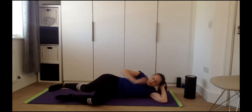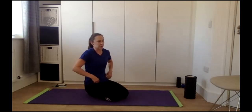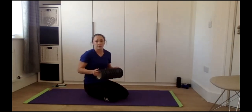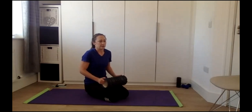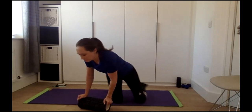Lovely. From there, we're going to go into some lat stretching. There are different ways we can do it. What I'm going to show you first is a way to release with a foam roller, because I find that very useful. And it can be a difficult area to stretch. We'll go through some foam rolling first, and then I'll show you a stretch as well.